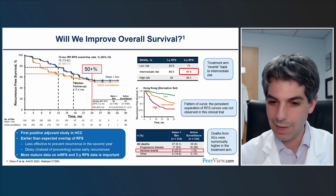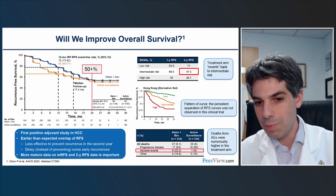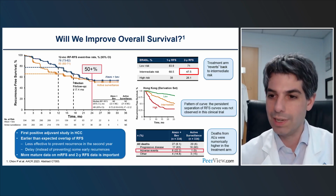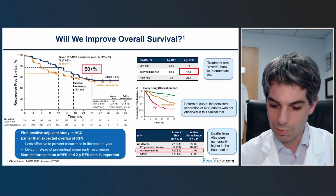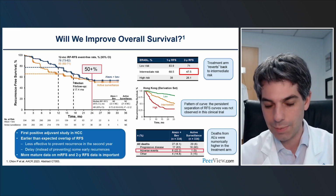And with the case that we presented at the beginning with the AFP of 5,000, I might be more interested in offering this to my patient if the AFP didn't normalize after surgery, where the chance of recurrence would be even higher than if the AFP normalizes. So something that you can consider on a case-by-case basis.